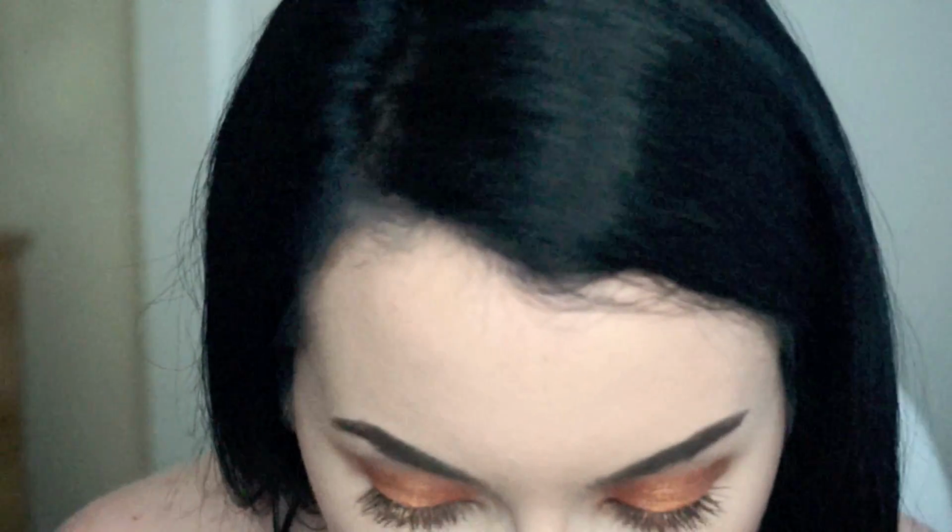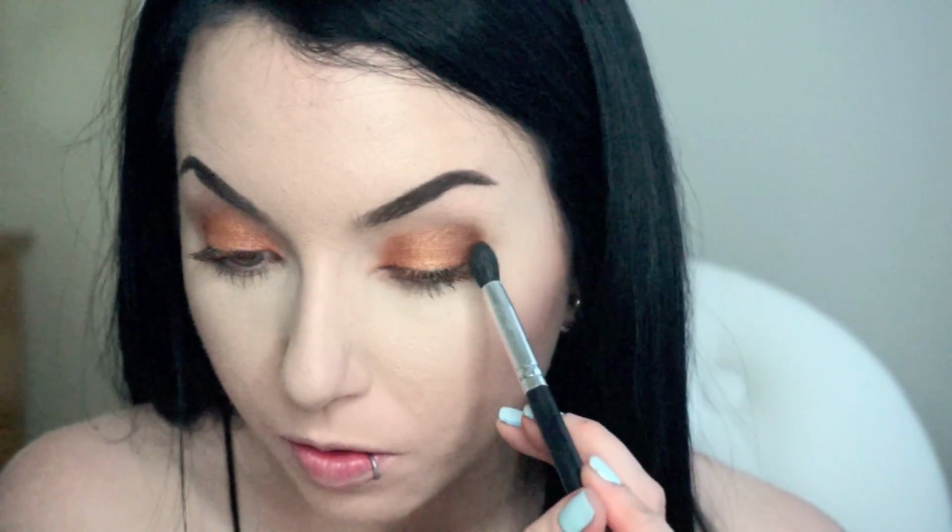I'm just gonna pack on this cool tone brown color. It's not really as dark as I want it, and there's not really any other deep brown matte colors in this palette, so I'm gonna go in with the It Cosmetics palette and take the shade Java right here. And whatever's left over on the brush, I'm blending inwards in the crease.